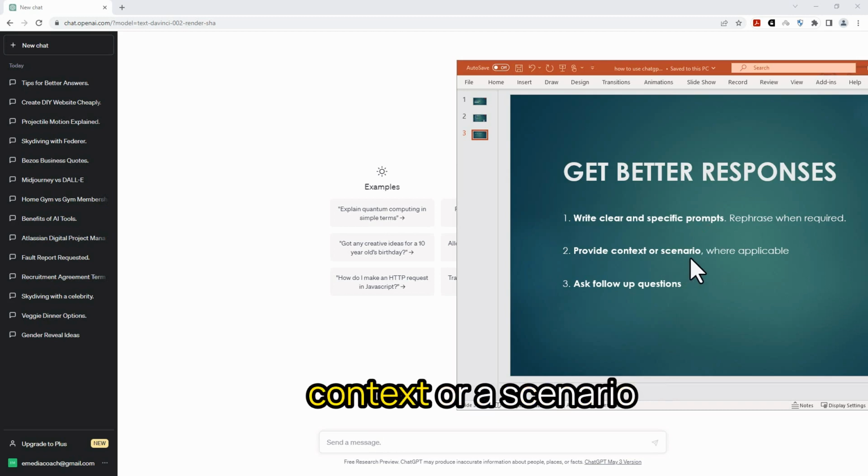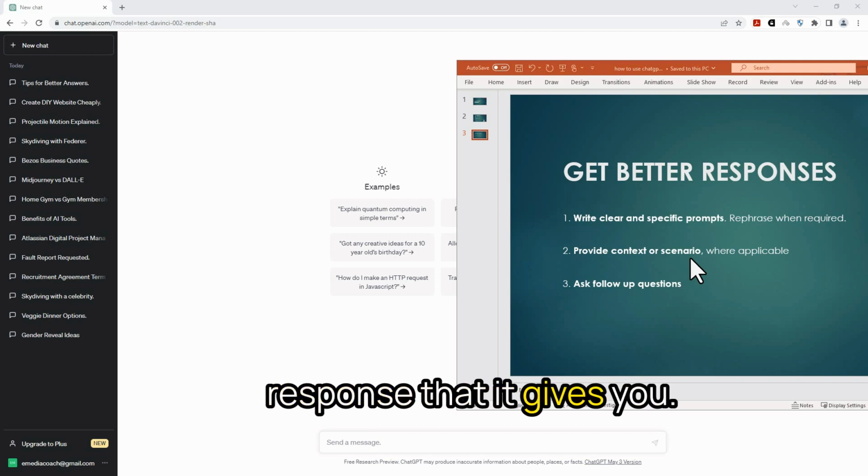Secondly, provide context or a scenario where it's applicable. So as you saw, in some of the examples, I provided some context, or I provided it with a role to play, etc. So where possible, give it a little bit of context, and then it will apply that context to a response that it gives you.